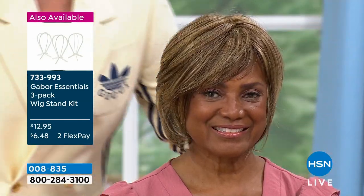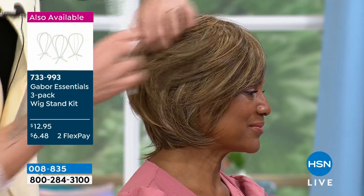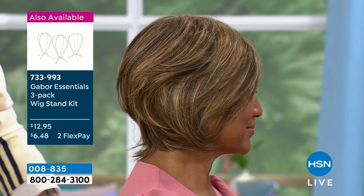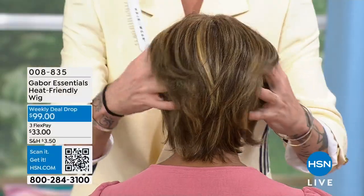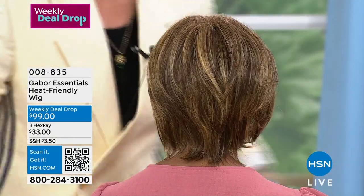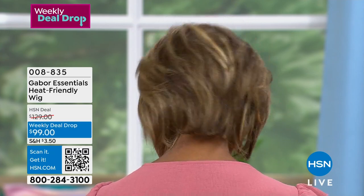But can you see, Marlo, this is where you really get to see the Gabor 7 to 11 shades. So they're darker at the root, and this is frosted with a gorgeous blonde highlight. Yeah, that's stunning. I can see why that one is super limited. And I love how you just continue to play with it in the cut, right? Look at that. And I love this little bit of length here at the back. Me too. Because when you move your head, the wig moves with you. This is what we love.